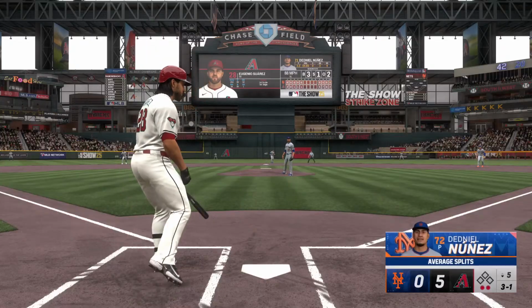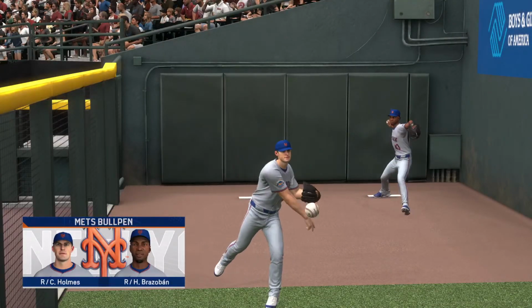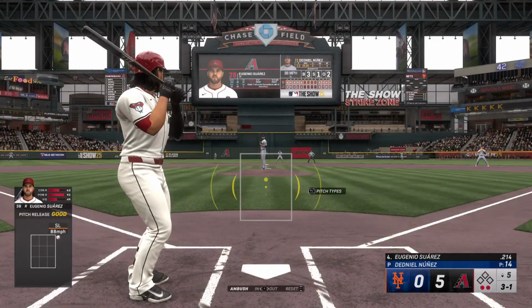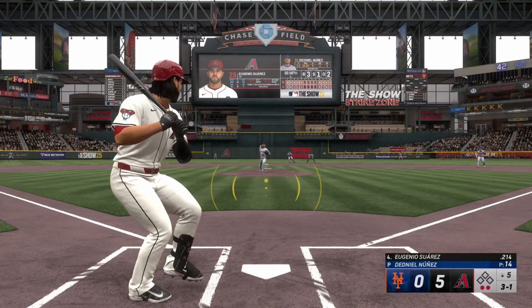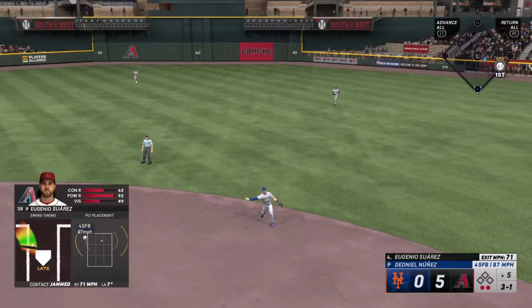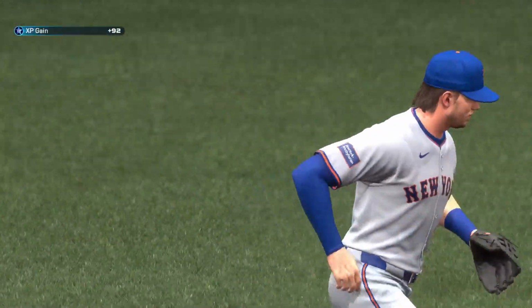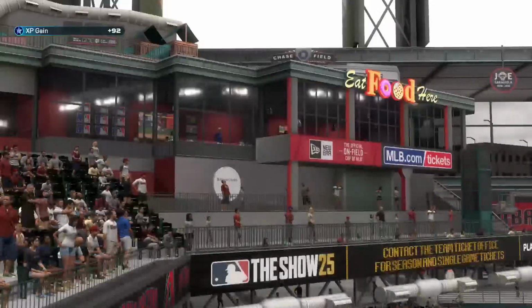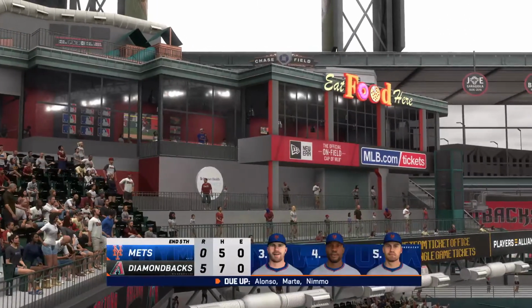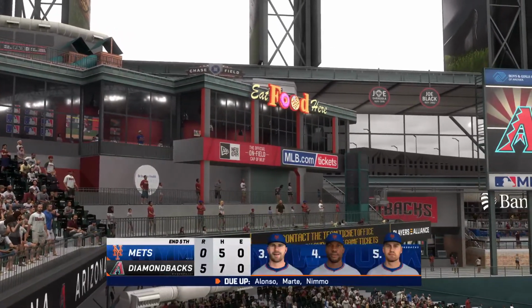And that misses. And that's ball 3. Action in the Mets bullpen. Clay Holmes up and throwing. Razabon warming up as well. 2 down, nobody on. That one the other way. McNeil. And that ends the inning. So they get 1 run, 1 hit, no errors, and no one left on. We're through 5. It's the Diamondbacks 5 and the Mets nothing.